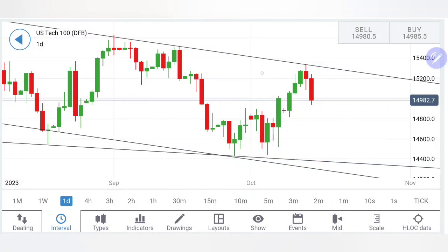Beauty of levels again. Last week, this channel was there. I had asked you to remain long and expect that 15,300, 350 is going to give a critical resistance. Tech 100 precisely achieved the top of the channel, retraced and closed below 15,000 levels. I hope you all profited. Those who watched last week's review must have seen these levels playing beautifully here on the daily charts.